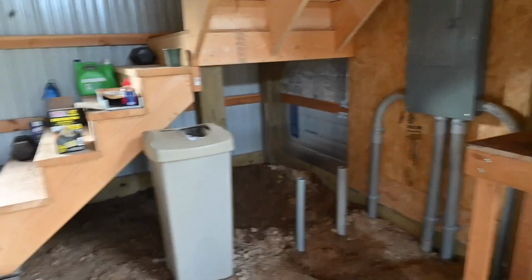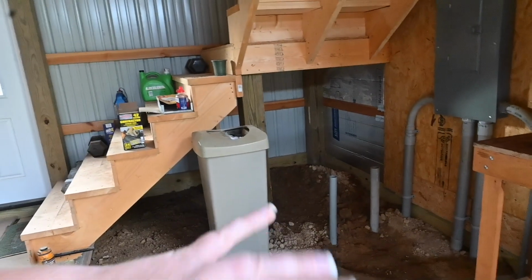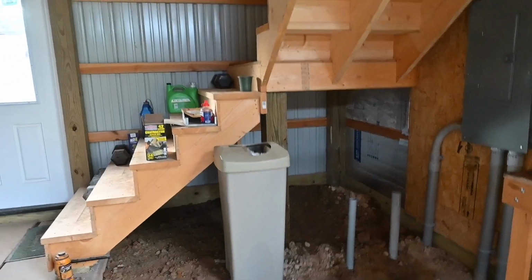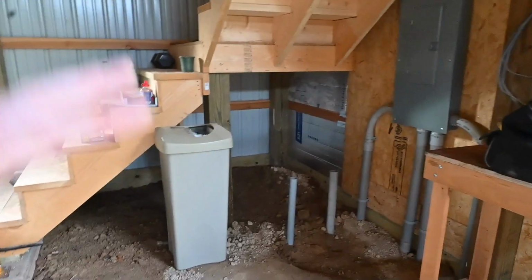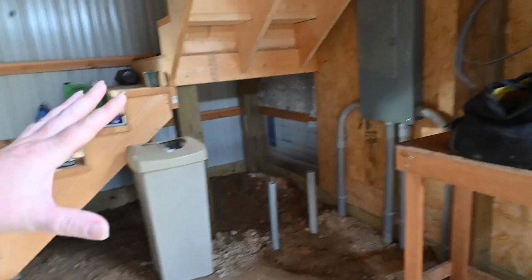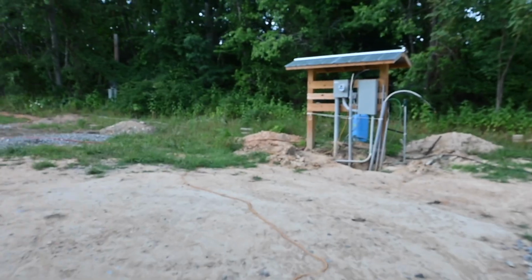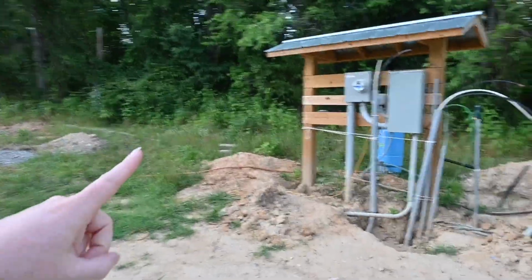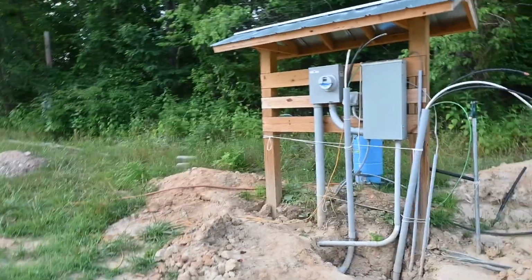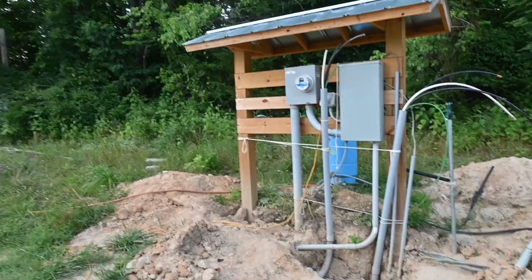We still have a lot of work to do, considering we've got to move all this dirt, make it level. We have to put a paver in here so that the tank is on a level surface. So all of that has to be done, but the electric will be in here, and then it comes out to our meter base, and we'll have 2 shutoffs out here. So we're going from a 200 amp to a 400. So we'll have the meter and then 2 shutoffs, and then they run into the barn.